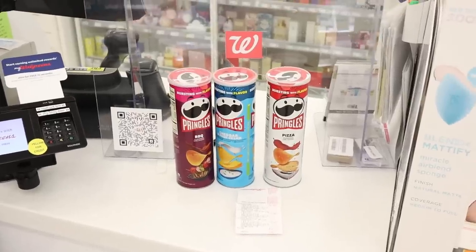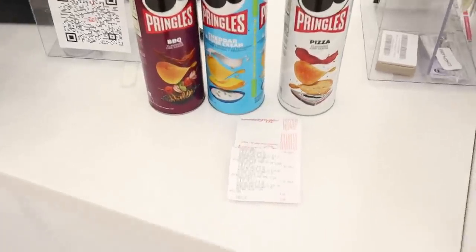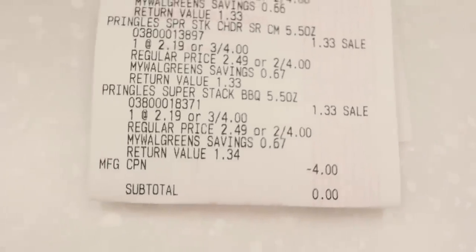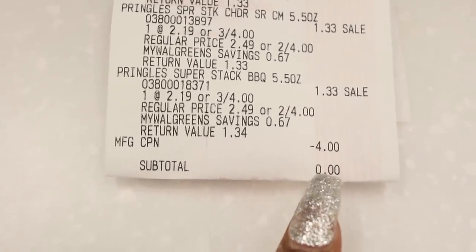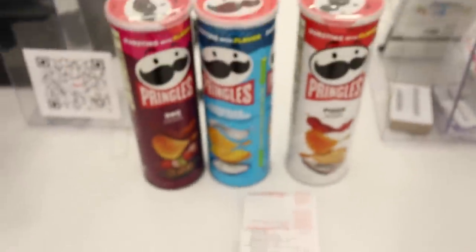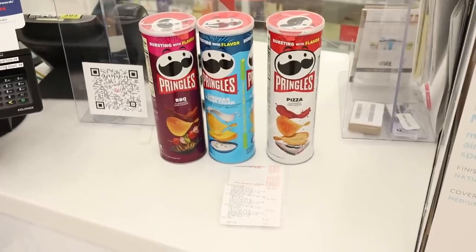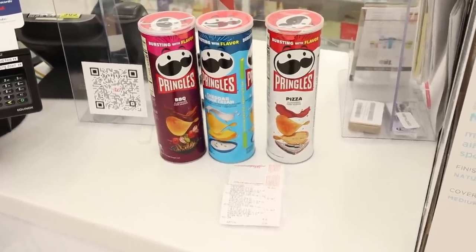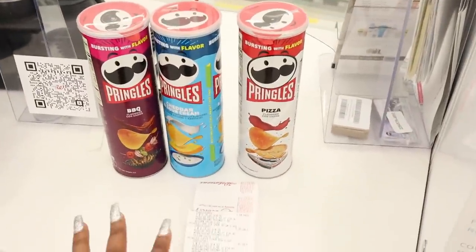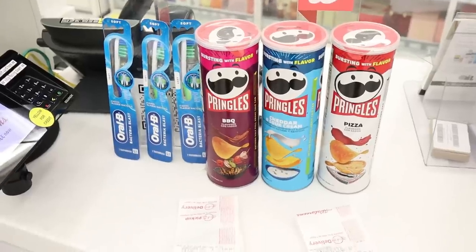So of course this deal worked out perfectly. I got three of the Pringles, and let's just take a look at that receipt. I know you guys love to look at these receipts. So here it goes. You can see I gave over that $4 register reward that we earned, and my subtotal came out to $0. There's no tax on food in Florida, so my total was actually just $0, and I didn't even have to pay tax. So these were absolutely free, and that was so much fun. So let's put the whole thing up here and look at it. This is what everything looks like all together.